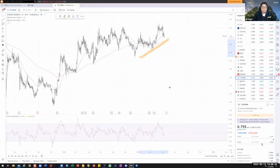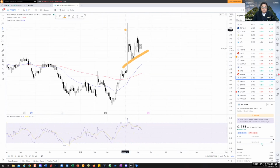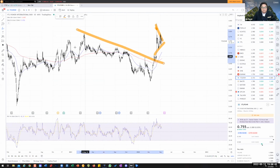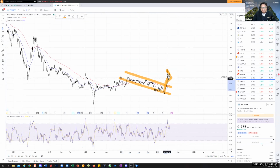And recently we highlighted YTL Power. One of the good things is the same pattern that we saw, a pennant pattern, and you can see here the downtrend line has been broken. So because of that, we expect YTL Power to trade in a new uptrend kind of movement.